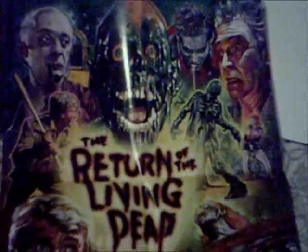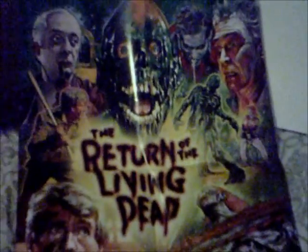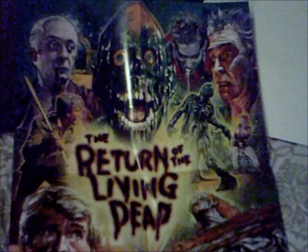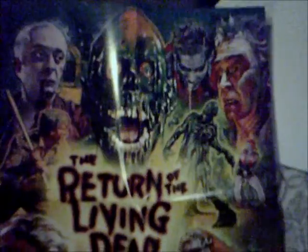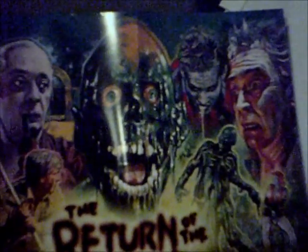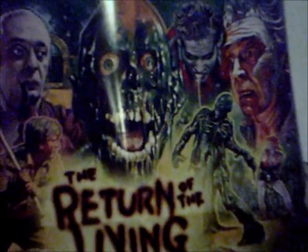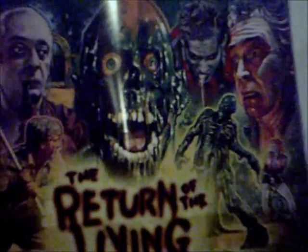Here's the poster for Return of the Living Dead, and I'm glad that Scream Factory did a pretty good job of putting it out on Blu-ray, and all of the supplements from the other releases are on it, which is pretty cool. And I took out the card from the old MGM Blu-ray that I had and hung it on my wall, which I'm thinking about just putting back in my Blu-ray.